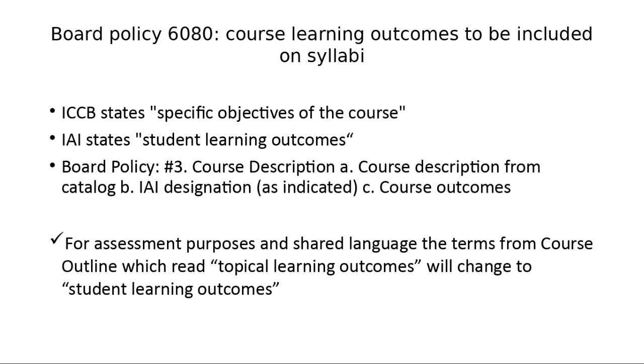Go ahead, Sue. I would just say I went back to old syllabi from 2004 and 5 when I started here. Course objectives was not even included on those forms. So we've never been using the same terminology ever. So this is a historical problem here at the college. And we could assume we actually used course goals at one point in time too. So we've been tossing these words around.